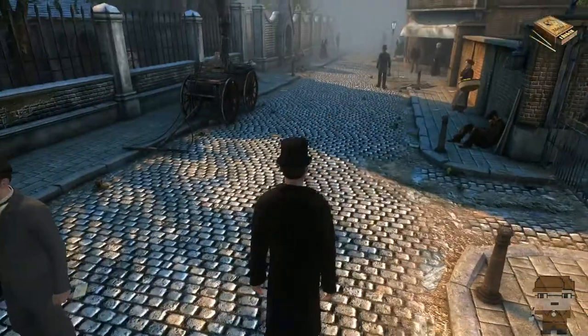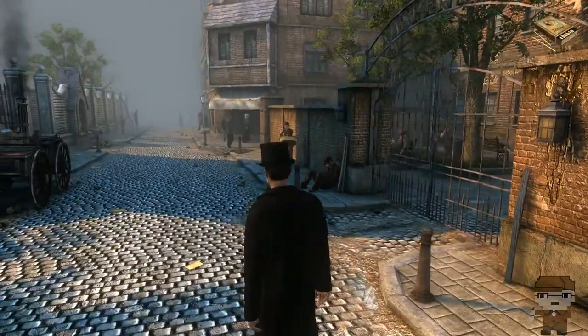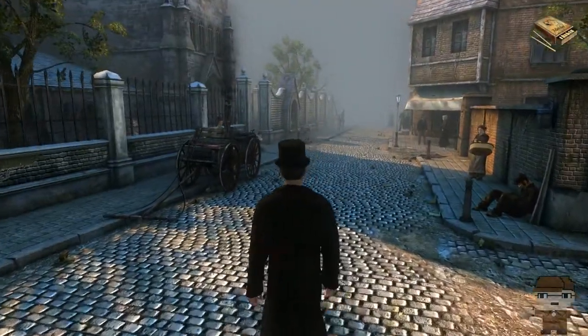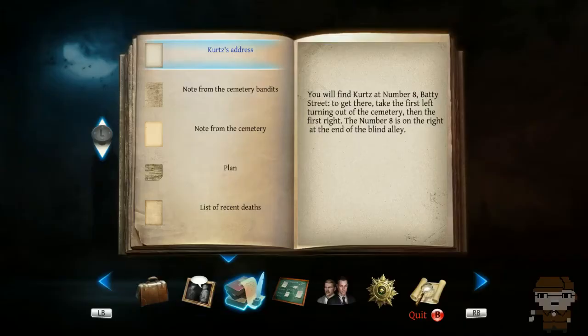We are picking up right where we left off, right after the gentleman talked to that Big Bertha lady. So we're gonna go ahead and move on to where we need to be, and where we need to be right now is Kurt's address.